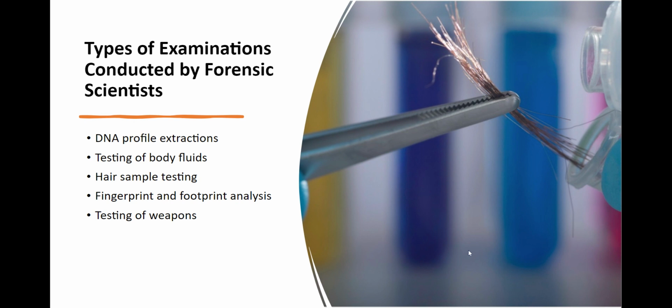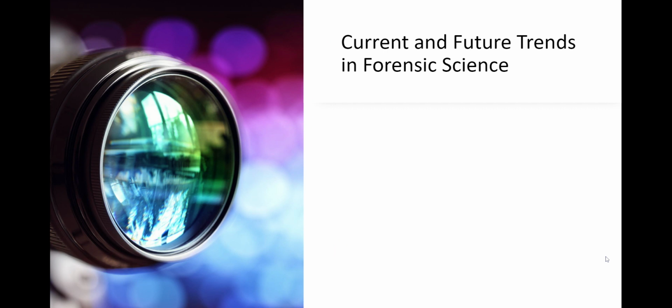And then there's testing of weapons. So forensic scientists analyze weapons that are involved in crimes to gather evidence from fingerprints and DNA and gun residue and tool marks. Okay, so current and future trends in forensic science.